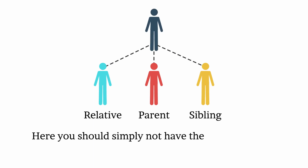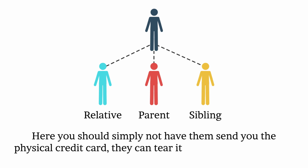Here, you should simply not have them send you the physical credit card. They can tear it up once they receive it. This way, there will be no opportunity for you to use it. It is simply for building and adding to your credit profile.